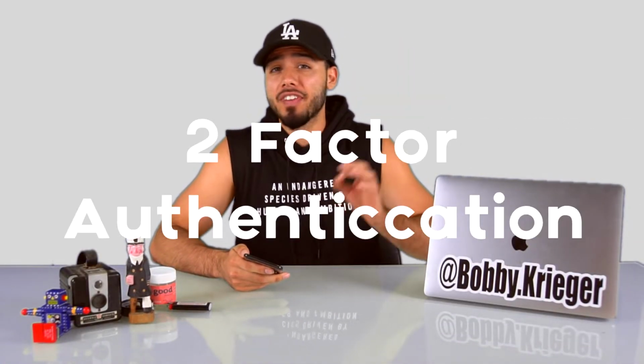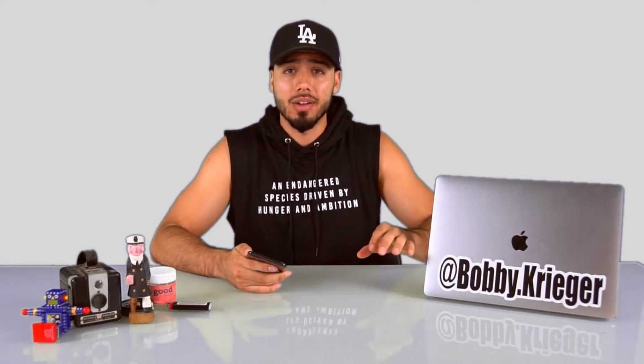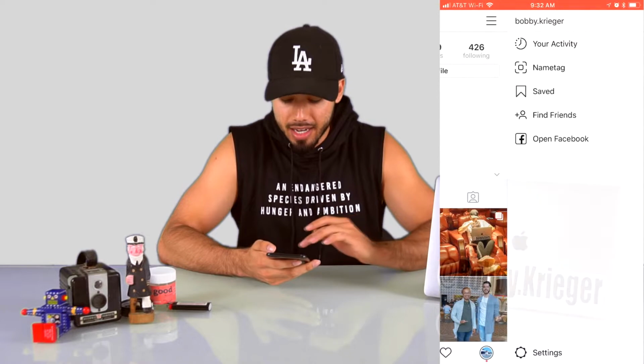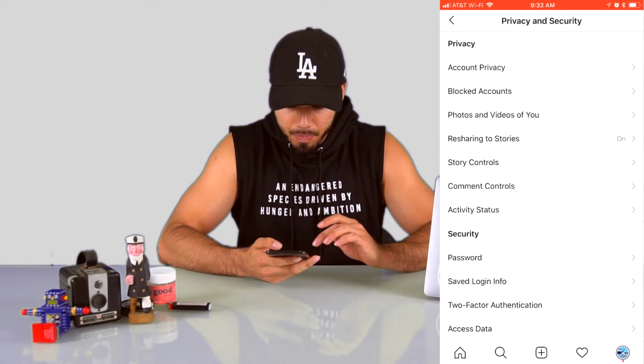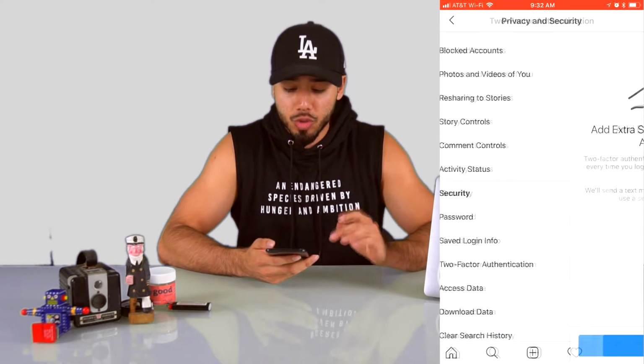All right, so the first way to protect your Instagram account is by putting on 2-factor. So what this does is every time you log into your Instagram or somebody new logs into your Instagram account, it's gonna ask for a secondary password. This is really important. Not a lot of people do it, even though everybody knows about it. So all you have to do, go to your Instagram account, go to settings on the right side, click that open, and then go to privacy and security, go all the way down, and then enable 2-factor authentication.